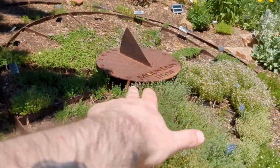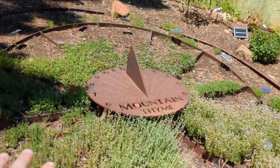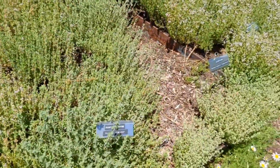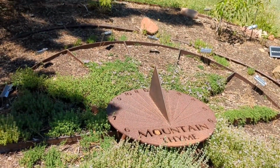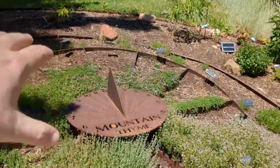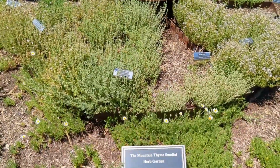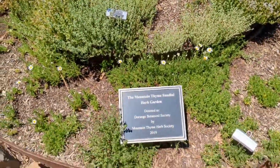And we are in the mountain thyme district. These are a whole bunch of different versions of different thymes. So you got English thyme, you got rose petal thyme, and then we have mountain thyme because we're in Colorado. So this is actually put together, and I guess the Mountain Thyme Sundial Herb Garden, donated to the Botanical Society by the Mountain Thyme Herb Society in 2019.